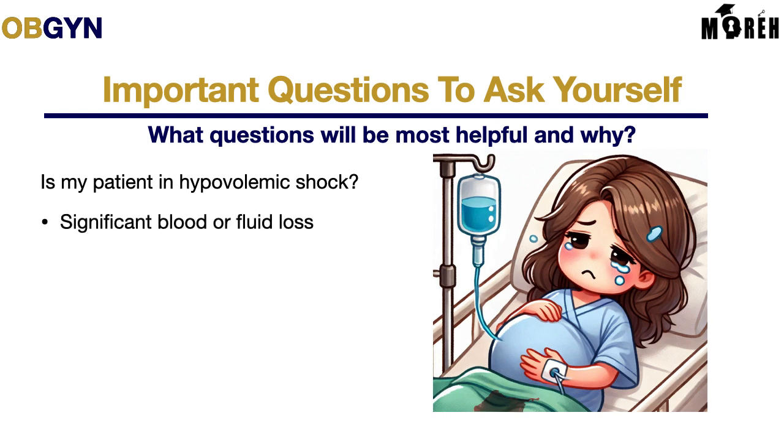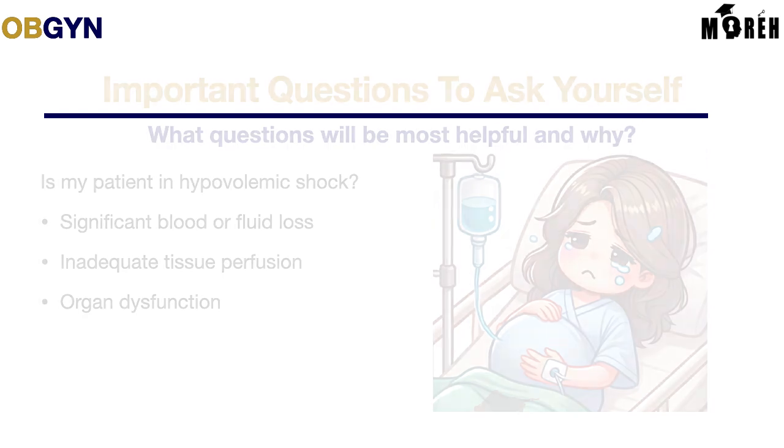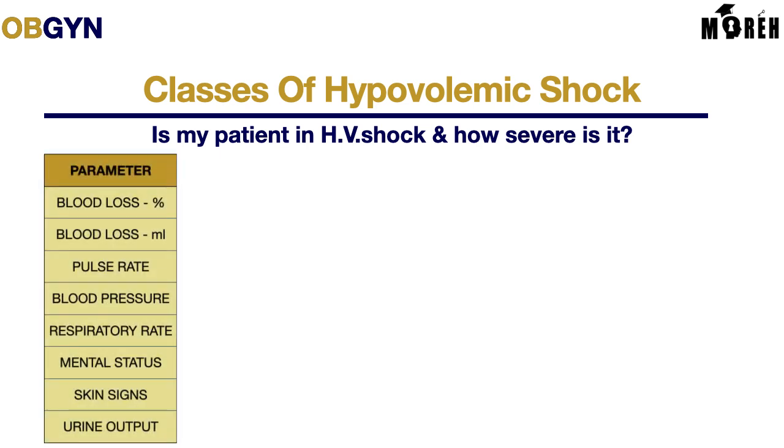Hypovolemic shock is a significant blood or fluid loss which causes inadequate tissue perfusion and may lead to organ dysfunction, the kidneys and other organs. So there's a significant blood or fluid loss. The question is, is my patient in hypovolemic shock? Hypovolemic shock can be classified into 4 different classes based on different parameters, and these parameters are the blood loss based on percentage of the total blood in the body, blood loss in mils, pulse rate, blood pressure, respiratory rate, mental status, skin signs, and urine output. So these are things that we're going to be looking at.